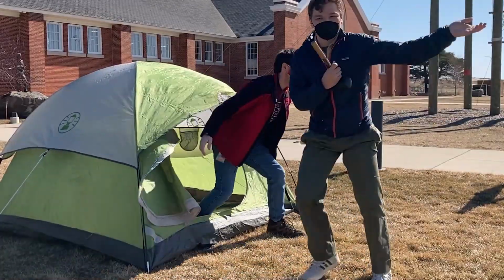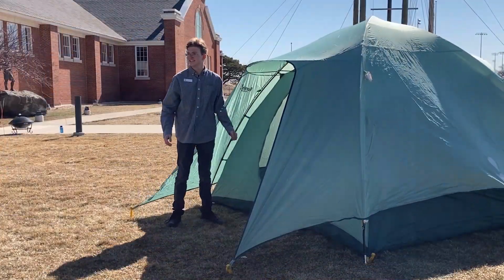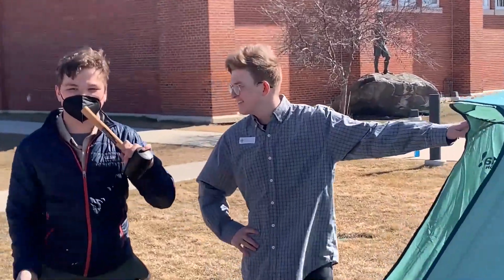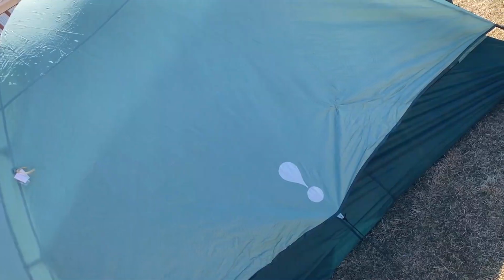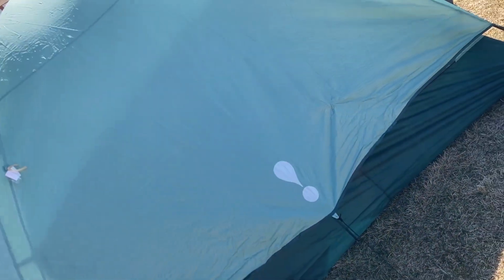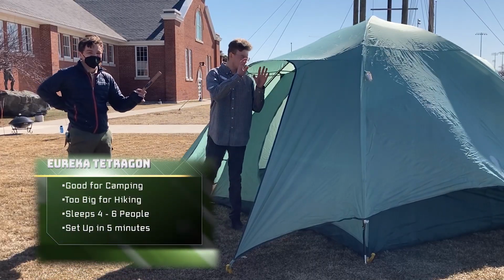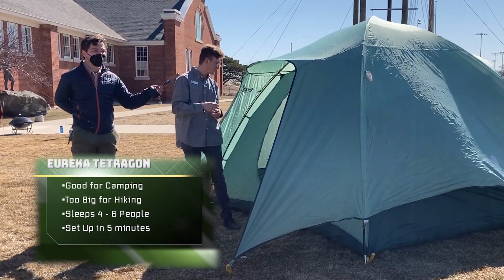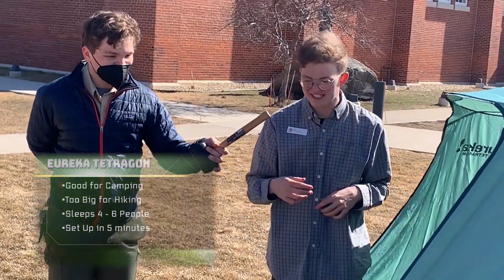All right, come on. We got one more. All right, guys, let's come look at this one. This is a beautiful tent. This is my friend Maddie. He's going to show us his tent right here. This tent is called the Eureka Tetragon. It's supposed to be able to fit 6 people, but comfortably we knew about 2 to 4. It can get a little bit squishy in there with 6 people.